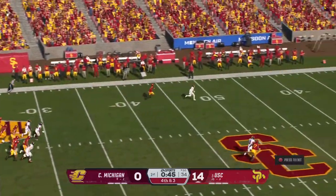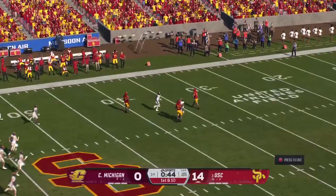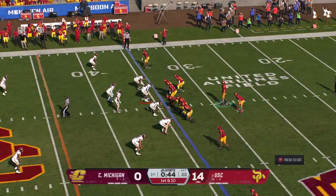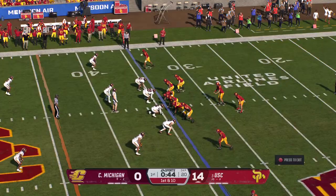The kick is on its way. Might have thought he'd want to try to pick up a few yards there, but he's content with making the fair catch right around the 35-yard line.